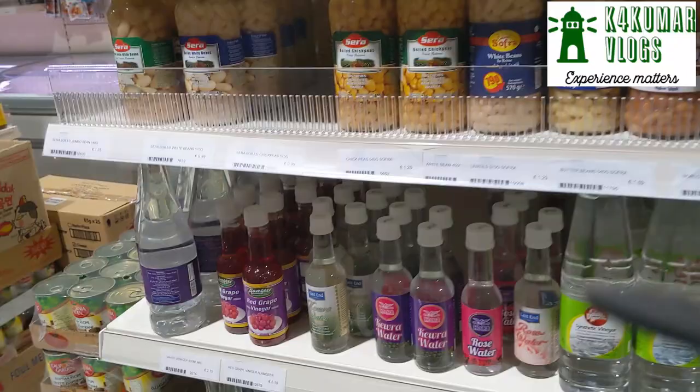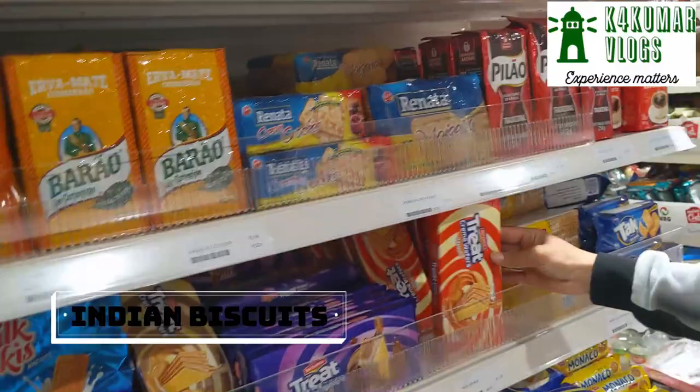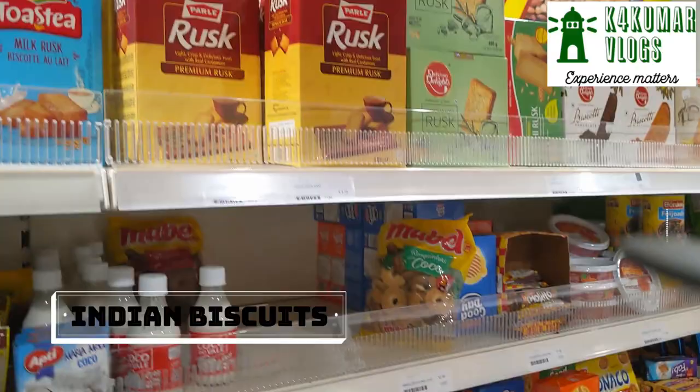And if you look to your right here, we've got Parle-G big packets down below. Britannia snacks, Britannia milk bites, Parle small biscuits, Monaco, Good Day biscuits, very, very popular within the Indian community, as you know. Fab, Hide and Seek biscuits, Crack Jack, etc.